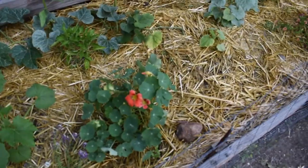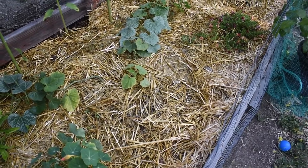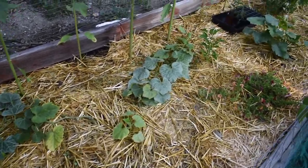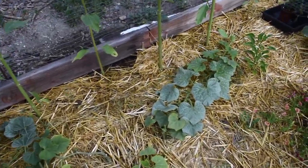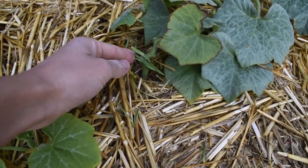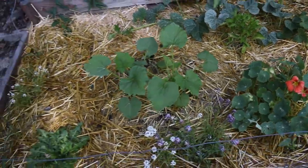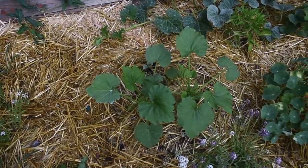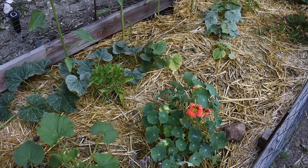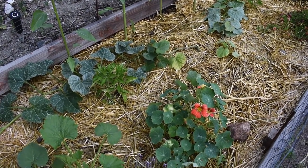and I mulched about 2 weeks ago. The results, I would say overall I'm glad that I did. It definitely is holding the moisture in, and I haven't seen any more weed seeds, but you can see there's a lot of oat seeds sprouting. But it is doing a good job of holding in the moisture, and that's a really important factor here. I don't have to water near as often.